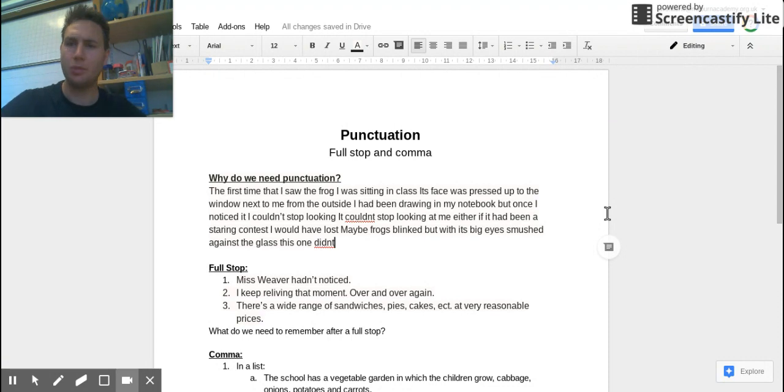Why do we actually need punctuation in the first place? Well, using punctuation creates a better flow for your text, and it's very essential when you're writing a text that you use correct punctuation. So we are going to focus on how to create that better flow in a text when you are writing your own text in class.